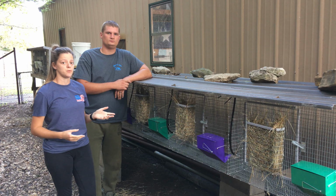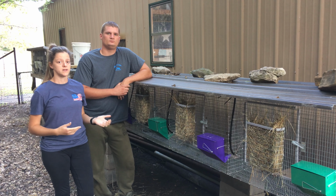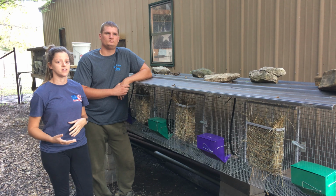So the number two reason that we raise these rabbits is to just make a little extra income on the farm, and there's a few ways you can make a little extra money with rabbits. We don't by any means expect to get rich off of these rabbits. It's just to supplement our income here on the farm.